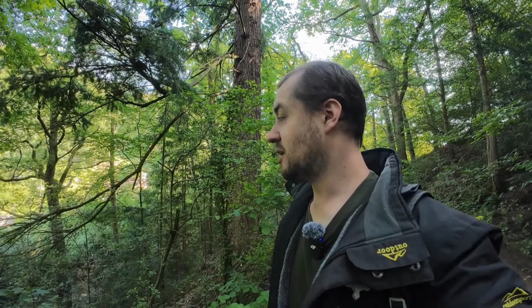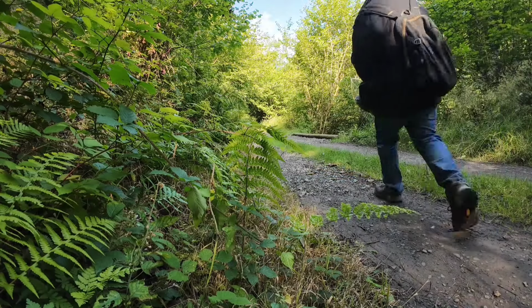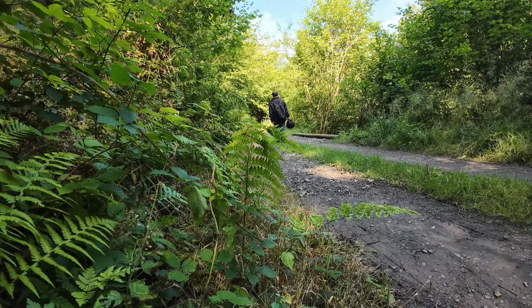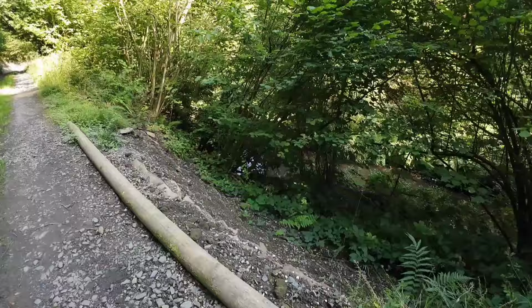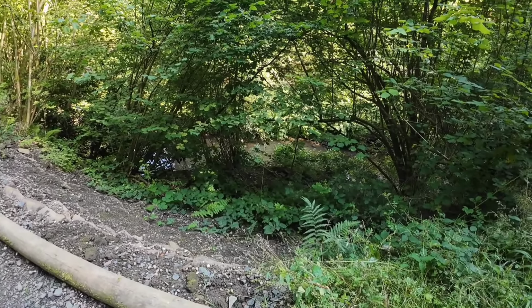I just love the history and the wildlife. I mean, coming to places like this, you can get the best of both. For many years I've been interested in the Wyre Forest, not just through its history, but the wildlife. There's so much to discover over here, and it's so big it will take several days to explore this. There's always something to see every time you come here.